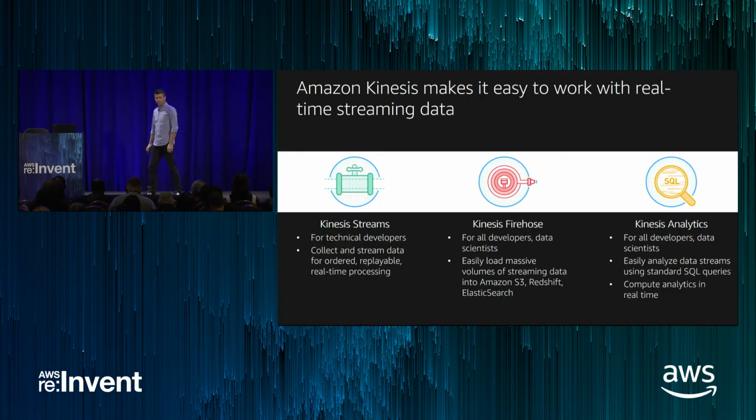And so with that, we'll talk about a few of the systems that we have at AWS that enable those bullet points that I just discussed. We have 3 products in the Kinesis space, and these are all part of our streaming data products. Kinesis Streams, Kinesis Firehose, and Kinesis Analytics.